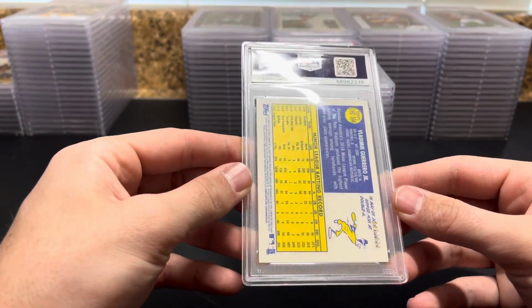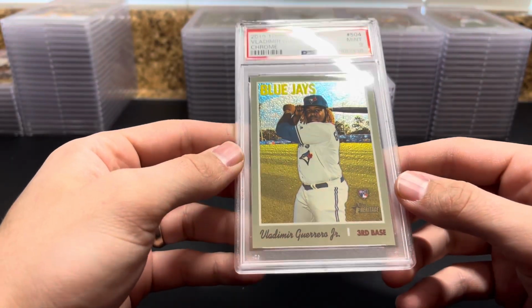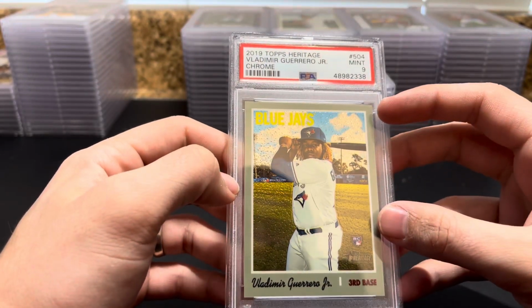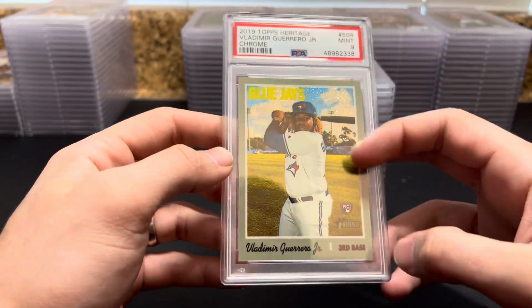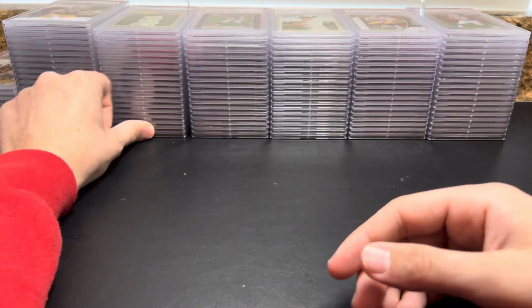It's numbered at 999. I don't see anything wrong with it, though. Maybe that corner has a tad white. I don't know. I'd have to see it, right? So, 9's certainly not the end of the world.